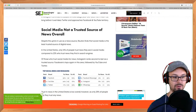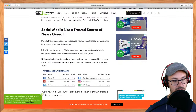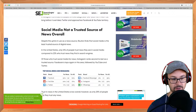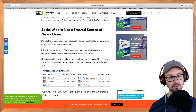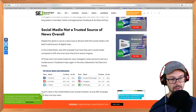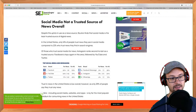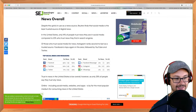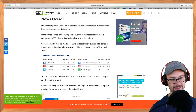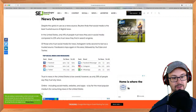Social media, not a trusted source of news overall, despite the uptick in use as a news source. Reuters finds that social media is the least trusted source of digital news, not shockingly. In the United States, only 14% of people trust news they see in social media, compared to 22% who trust news they find in search engines. Okay, neither of those numbers is very high. Of those who trust social media for news, Instagram ranks second to last as a trusted source. Facebook is tops again. Oh my gosh, it's tops in this area, followed by YouTube and Twitter.